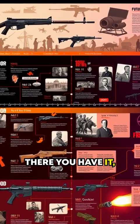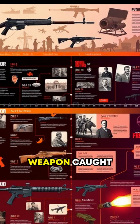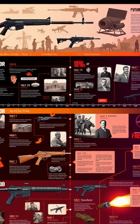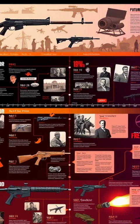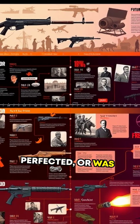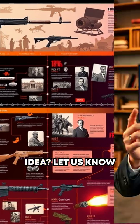And there you have it. The gun that defied gravity. A weapon caught between the realms of science and speculation. What do you think? Would this weapon have rewritten history if it were perfected? Or was it always destined to be a fascinating yet impractical idea?